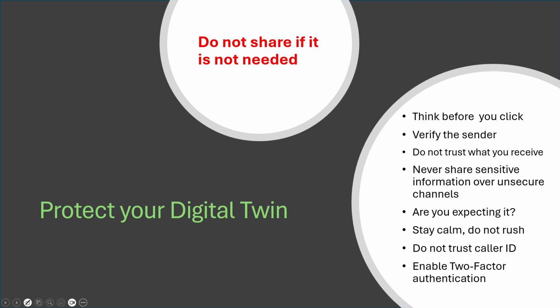Verify the sender. Always verify who the message is from. Sometimes that may even mean visiting a bank branch or calling the organization through trusted channels like the official number on their website. Don't trust what you receive. If you receive a text or email claiming to be from your bank, don't trust the message at face value. Even if there is no link and it just includes a phone number, don't click on it. Instead, go directly to your bank's official website and find their contact information. Never share sensitive information over untrusted channels. If you receive an email, call, or SMS asking for sensitive information, never share it unless you've verified the source. Use secure channels like the official mobile app or a verified email address listed on their website.